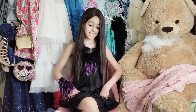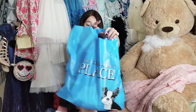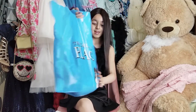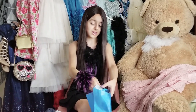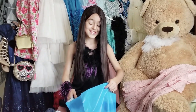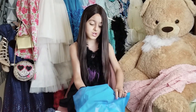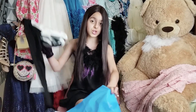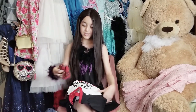Which one should I go next for? Ooh, I know, The Children's Place. Here's the bag. I really like the little doggy. I have the keychain of it, but I put it in my backpack because it's so cute and adorable. Okay. So I got a pajama, and it is so adorable. Oh, I also got a scrunchie. I was hoping for a scrunchie. So yes, this is the scrunchie.